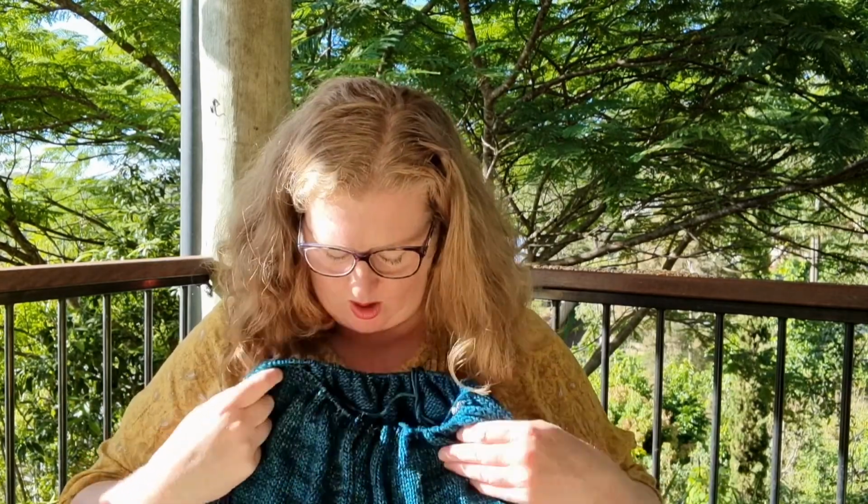I think this colour's going to look good on me. I can't wait for it to finish. Sometimes it may look on here like it's more blue, but it's actually a blue green, it's a teal color. So I think it looks really lovely.